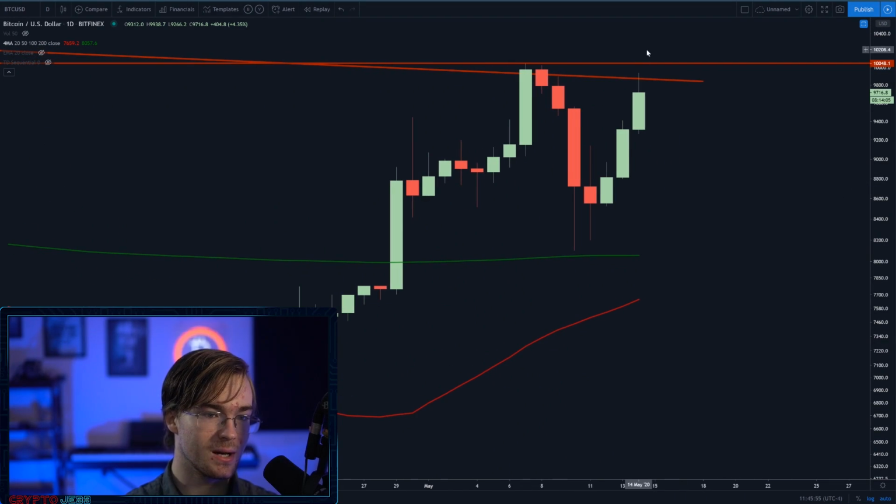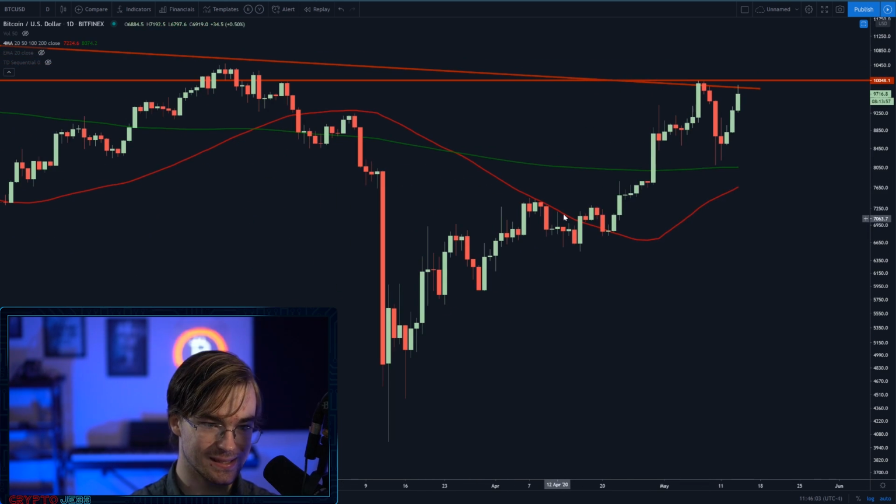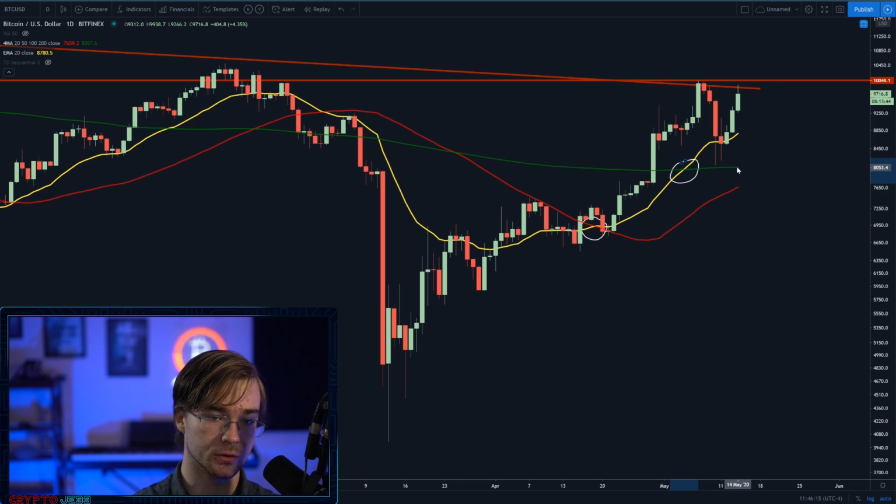The reason that I'm not too concerned about $10,000 or this downtrend of resistance, the reason that I think we're going to break it, if not immediately in the next week or two, is because Bitcoin seems to have started a bull market. We've seen the 20/50 cross that we need as a precursor to the golden cross. We've seen the 20/200 cross that we need as a precursor to the golden cross.